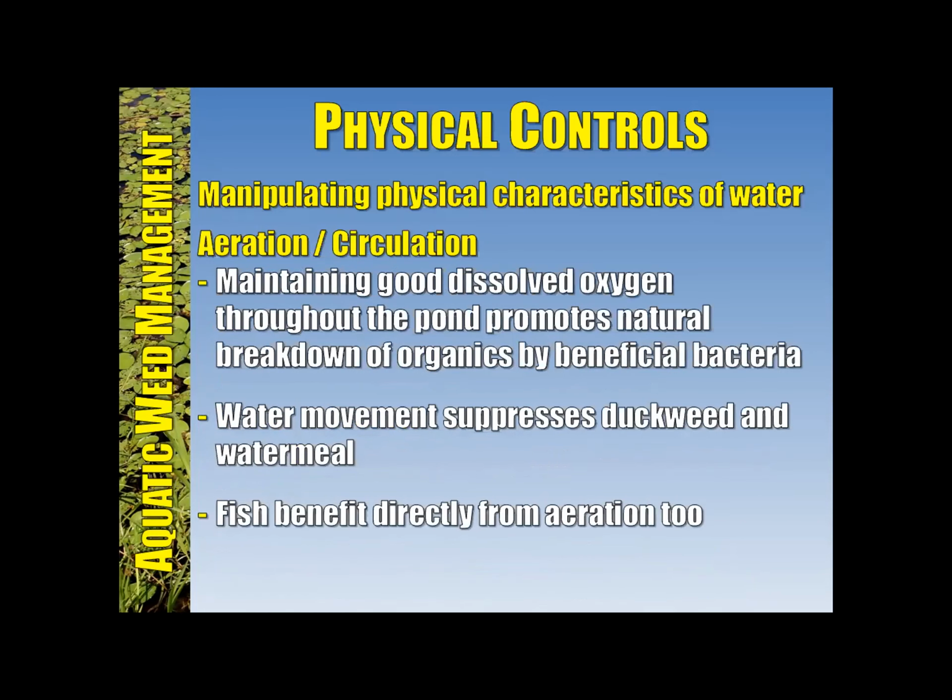Something else you can do physically is to actually circulate or aerate the pond. Different types of aerators have different capabilities of circulation. Generally, if you have deep water, we're talking 8 to 10 feet deep or deeper, diffused aeration systems do a good job of circulating water and keeping it moving throughout the pond.